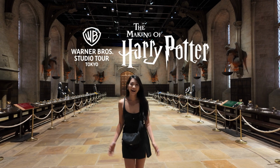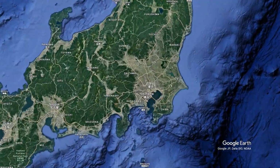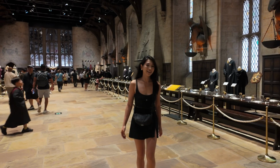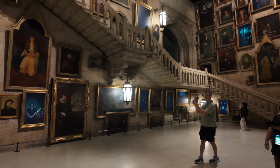Harry Potter has landed in Tokyo. In 2023, the Warner Bros. Studios opened the Making of Harry Potter in Nerima, Tokyo. You may already know that in Universal Studios Osaka, you can visit the Wizarding World of Harry Potter, which is more like a theme park or amusement park.